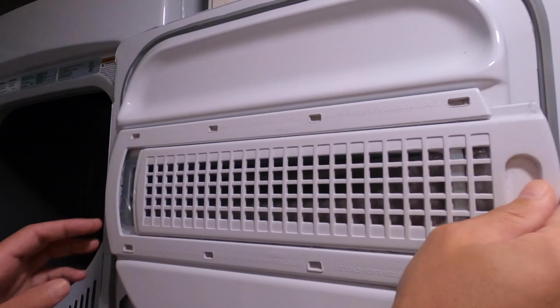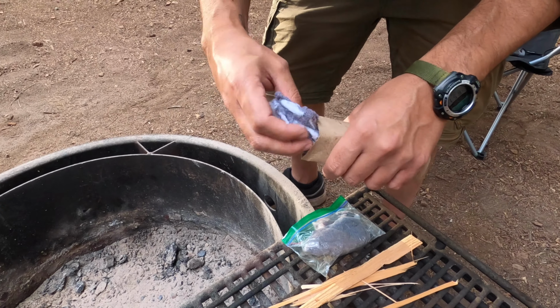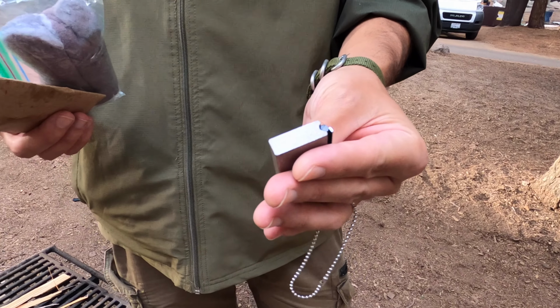You just collect some dryer lint out of your dryer at home. I'll fill up a paper towel or toilet paper roll tube, stuff it in there. That way you have a little cardboard around it once it catches, and that helps light. And you know, I'll use all these little spark tools, but matches or a lighter and it's game over.